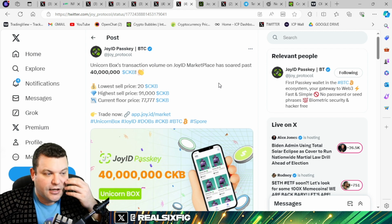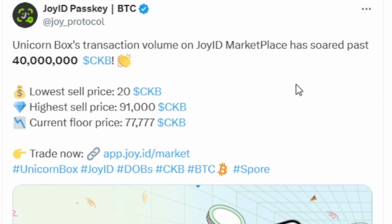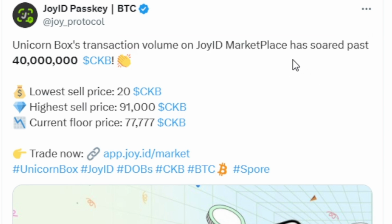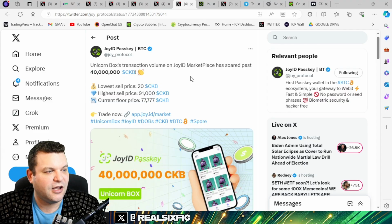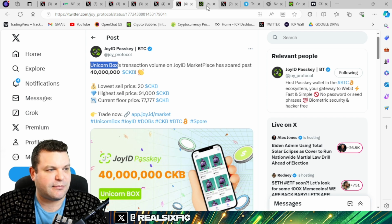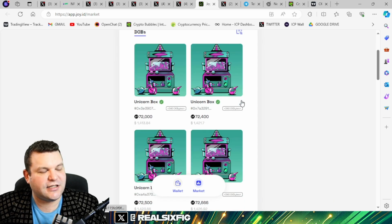I didn't even know this NFT marketplace existed on Joy ID until I saw this tweet. Unicorn Box's transaction volume on Joy ID marketplace has soared past 40 million CKB. The current floor is 77,000. The highest sell price, 91,000 CKB. This is amazing. And when I first thought of Unicorn Box, I thought, okay, this must be like an NFT exchange or something like that. No, folks, this is Joy ID's marketplace.